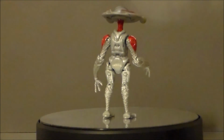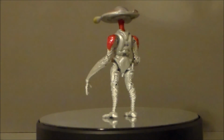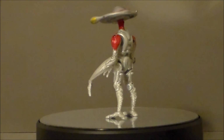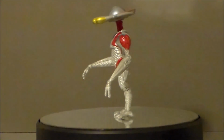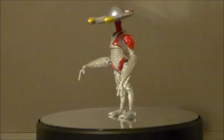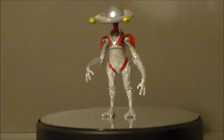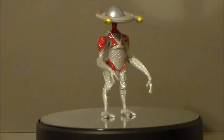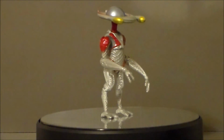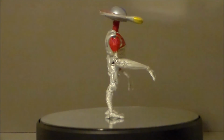I think the plastic quality is good. I think the sculpted detail is really good. The paint looks pretty, but there's not enough on it. I think it's missing a lot of paint detail. If it had more paint detail and more articulation, I'd get behind it as a toy. But as it stands, this is a $5 piece, maybe. If you really want it, you might want to pick it up on sale because I just don't think it's worth $10.